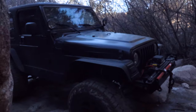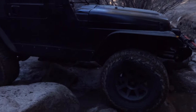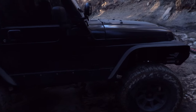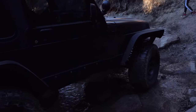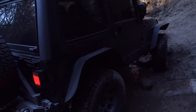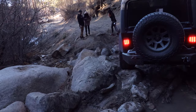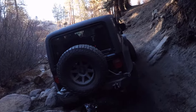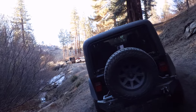Jeep is the perfect size for the obstacle, man. I feel like I've seen that Jeep so many times already. Oh really? Yeah. Perfect. Every time I go in the... Ooh, finally! I got that.